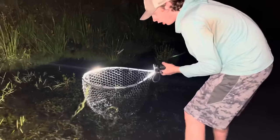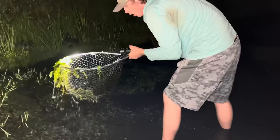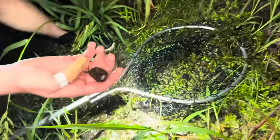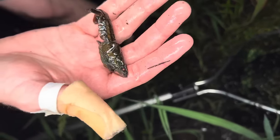Blue one, Rob. No! No, no, no! I got him. Is that a blue one? Rob, look at that. Oh my god. That's a blue. Wait, is it? I think it might be the one that just molted. Oh, it's so soft.